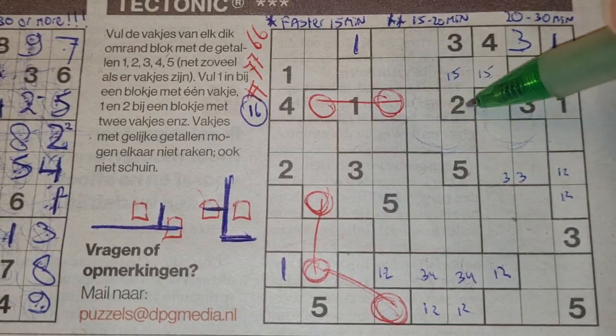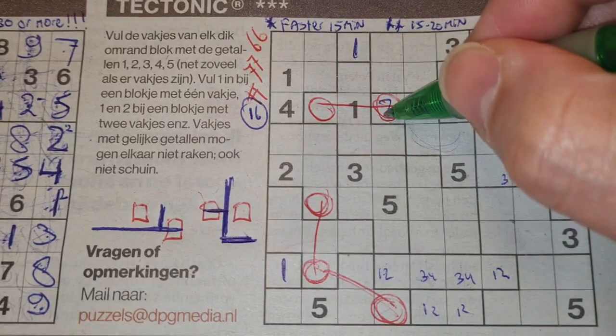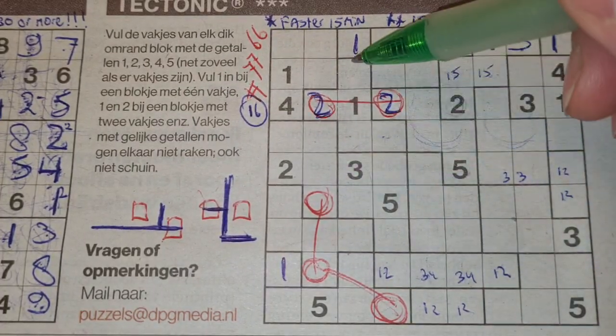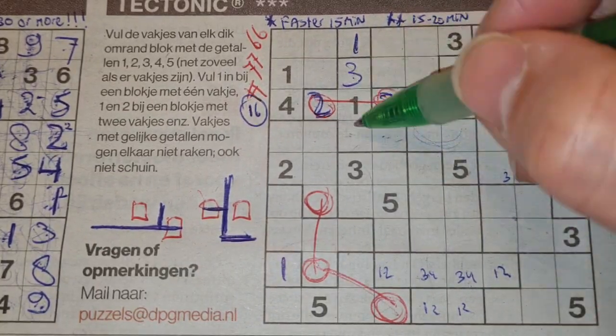These 3 boxes surround the 2, can be a 2. So 1 box left for the 2 in this area should be there. And this box is connected with that box, should be also a 2. These two boxes can be a 3, so 1 box left for a 3 in this area should be there. So 2 numbers left in this area, a 4 and a 5.